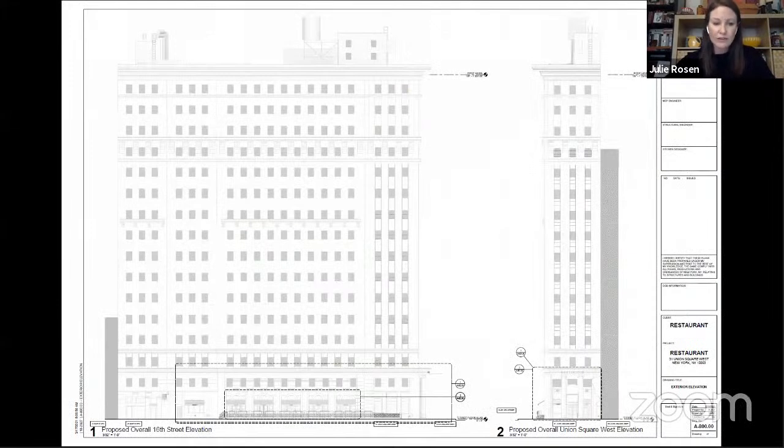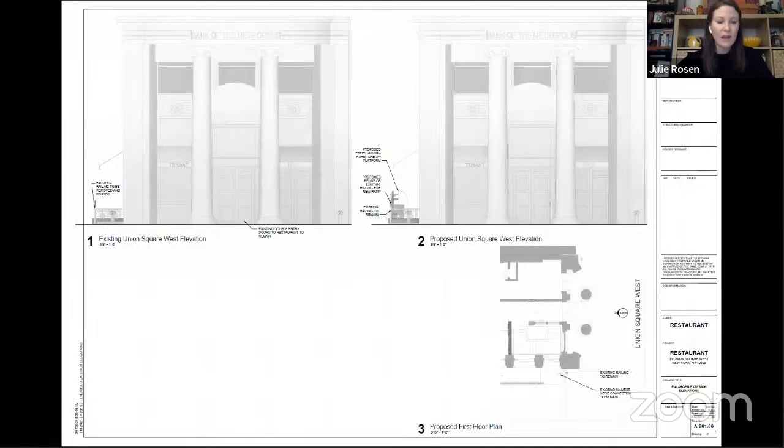A couple of overall elevations. We have 16th Street on the left and then the Union Square elevation on the right. The proposed work occurs entirely at the ground floor of this large building. Looking first at the Union Square West elevation, we are working with staff on a small scope of work at this elevation, but all of the work we're looking at today occurs off to the side along 16th Street.